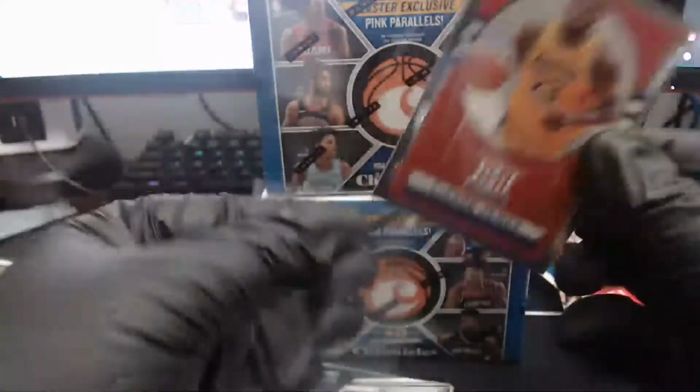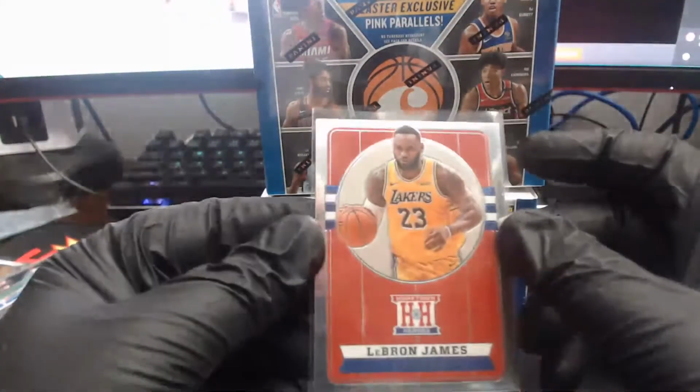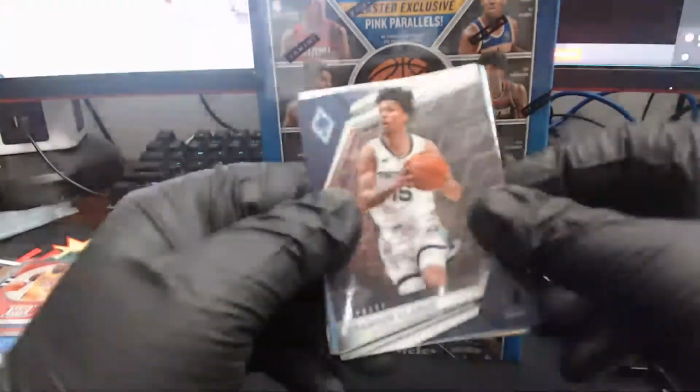Good-looking card. Really, really good-looking card. I'll give that to him. These cards are good-looking. They're almost too good-looking. Not a complaint. Just thought I would mention.